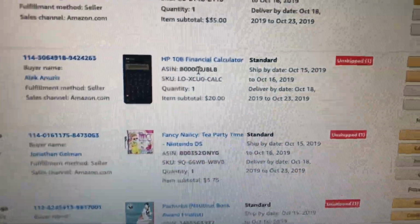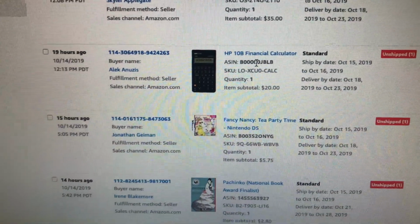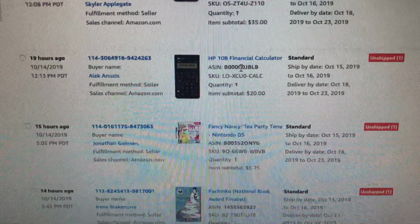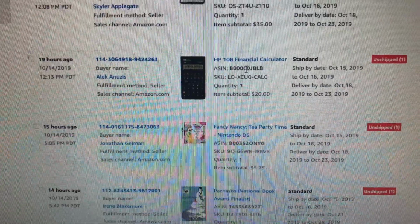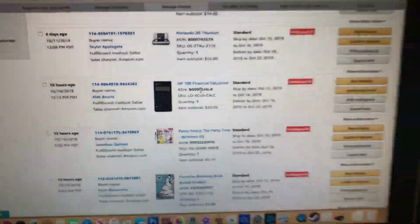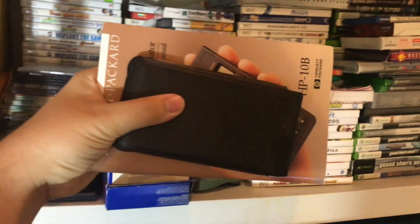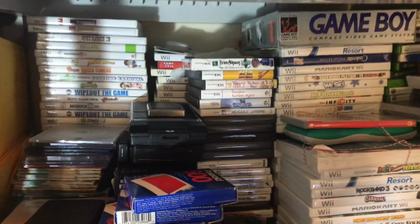Next up, we got an HP 10B financial calculator, sold for $20. Picked that up with a bunch of pins and some VHS tapes and stuff for, I think, $20 altogether. I forget if I've sold anything from that lot, but we'll see. And then Fancy Nancy Tea Party Time for DS. So there's the calculator right there. That was easy enough. Came with the manual, and then, oh yep, do still have Fancy Nancy.